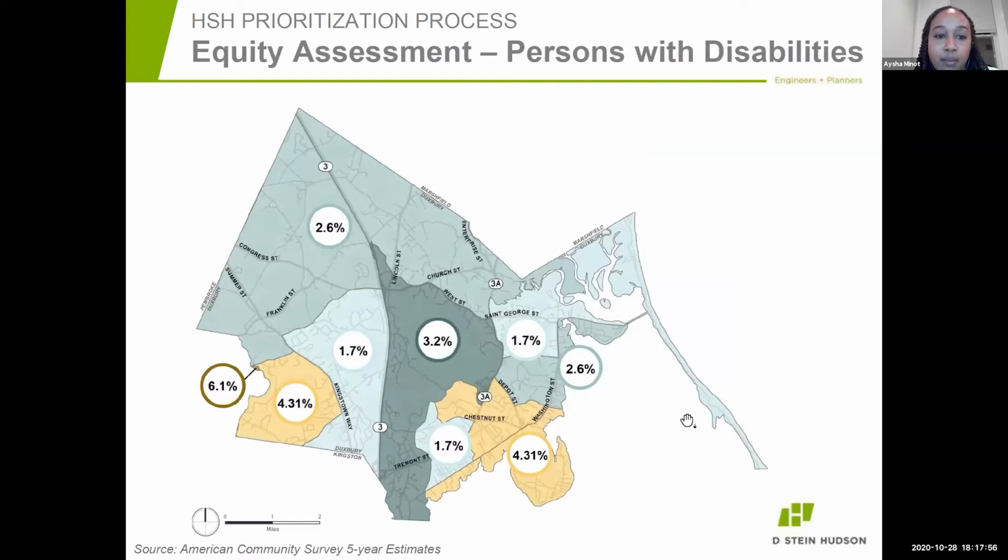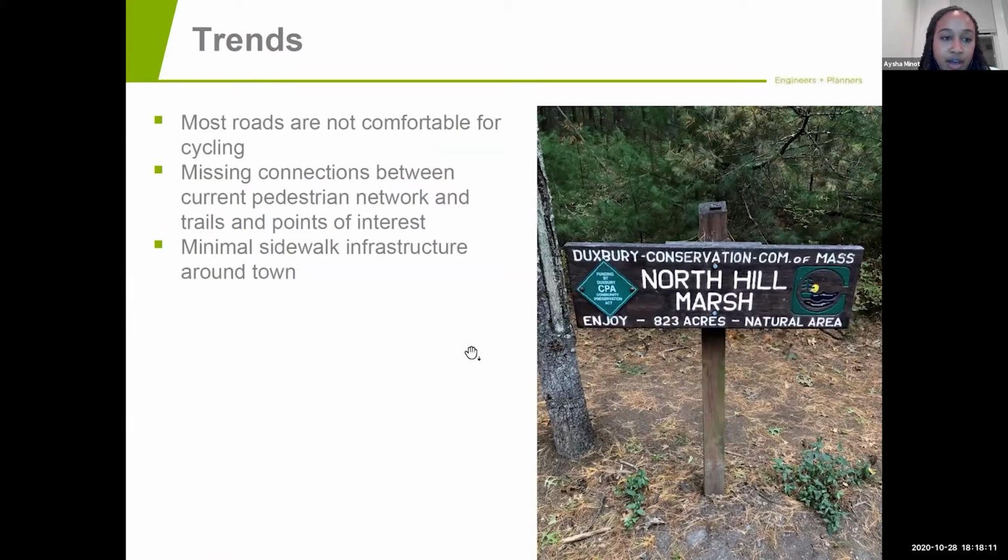And finally, we have a map of persons with disabilities. This analysis is based on the census data. So it shows the percentage of people with disabilities throughout towns based on their census group. So some of the trends that we saw thus far are most roads are not comfortable for cycling, missing connections between current pedestrian network and trails and points of interest, and then minimal sidewalk infrastructure throughout town.